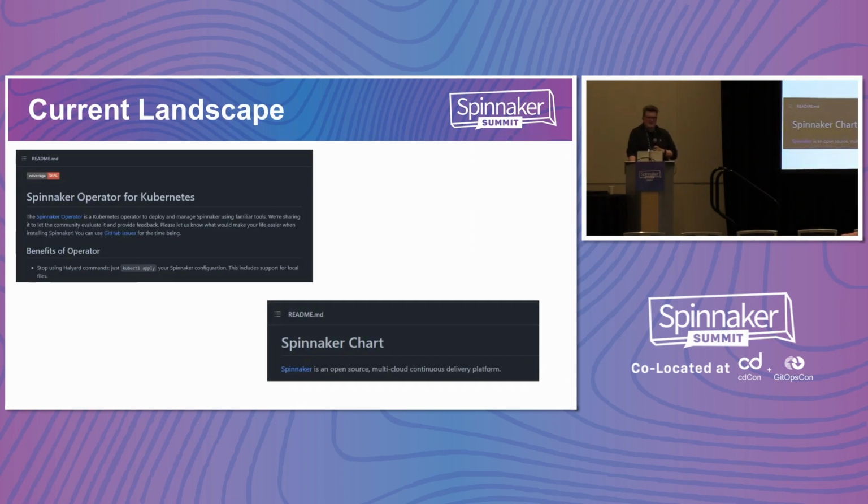So the current landscape for deploying Spinnaker: Halyard was deprecated a little while back, which was an interesting choice because nothing really took over. So we've had a deprecated deployment tool with no replacement for quite a while. More recently, there was an RFC to make the Spinnaker operator by Armory the default deployment tool. I think that went through semi-recently.